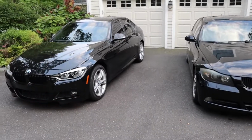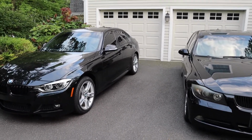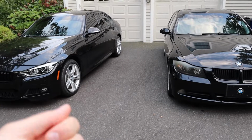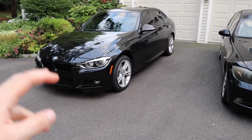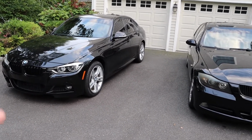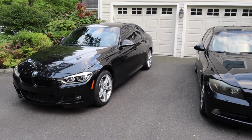So the F-Gen steering, as many of you may or may not know, is electric, so it's definitely a different feeling than an E-chassis. E-chassis is definitely stiffer, heavier, I would say. The F-Gen takes a little bit of getting used to, but really when you put it into Sport or Sport Plus with the adaptive suspension, it's amazing how you feel the car tighten up and everything.